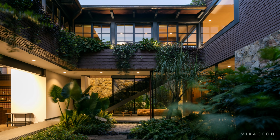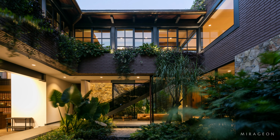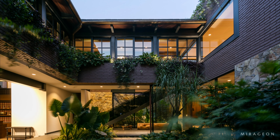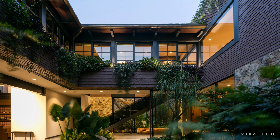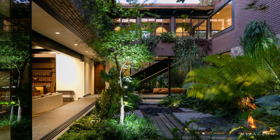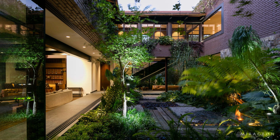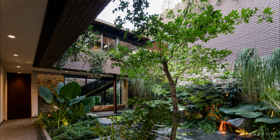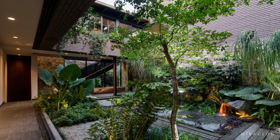The second floor is surrounded by windows that allow the users to enjoy the views of the backyard and the cliffs. Nature's presence is obvious in every space, even in the most intimate ones, giving a feeling of safeguard, comfort, and relaxation.